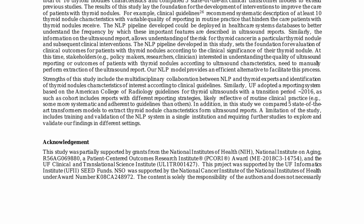The deployment of this NLP pipeline in healthcare systems databases could enable better understanding of the frequency of important features described in ultrasound reports. The study's strengths include multidisciplinary collaboration between NLP and thyroid experts, identification of thyroid nodule characteristics of interest according to clinical guidelines, and the comparison of multiple transformer models. However, the study is limited by the training and validation of the NLP system in a single institution, highlighting the need for further research to validate the findings in different settings.